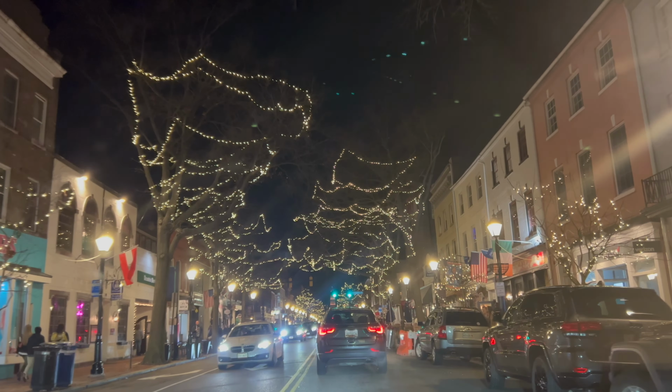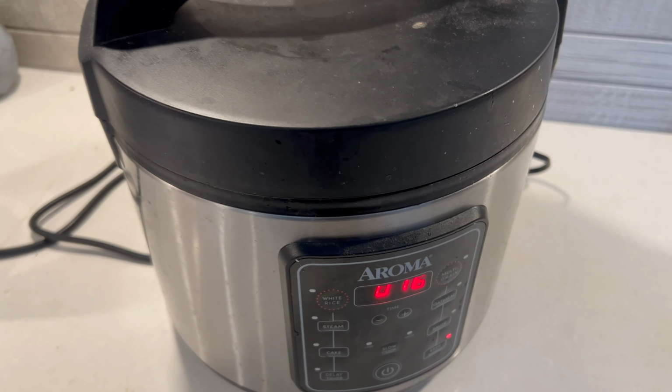Anyway, I'm just going to enjoy the rest of my late night drive. As you can see, the paparazzi is flashing their lights at me. Thank you guys for being there for me.